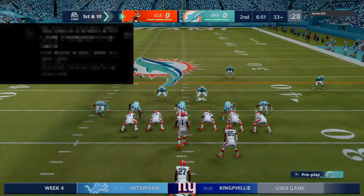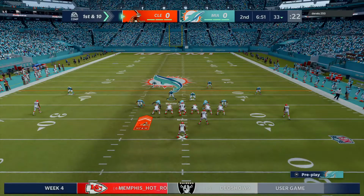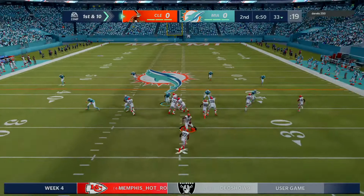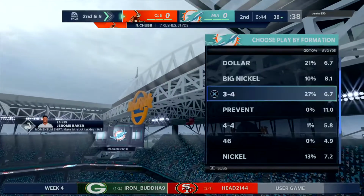The Browns drive about to get started. They've shown precious little here offensively thus far as they try again with a first down now. They start on the ground with Nick Chubb. Give him 5 on the carry there, and it'll be second down.